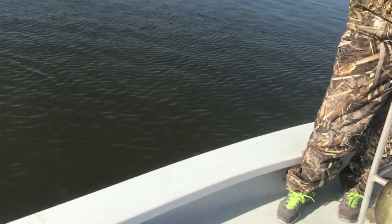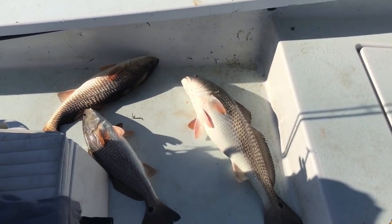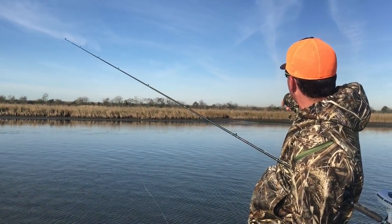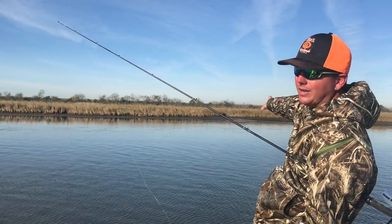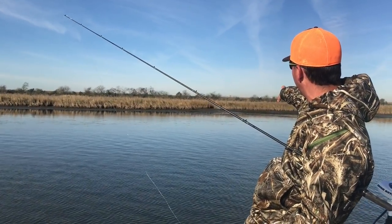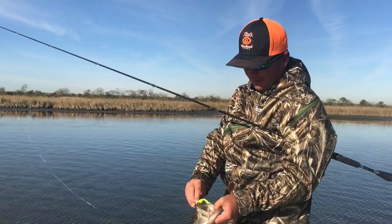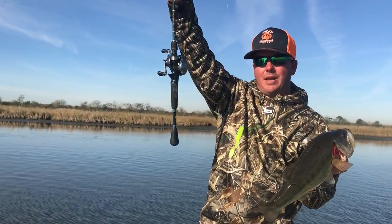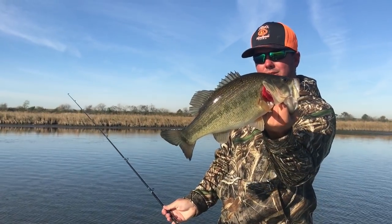Reds we're catching right here. We had a little spot right here. I'm gonna show you. You can kind of see that little slough. It's not much, a little bitty slough dipping out from the marsh, and the fish are congregated. I mean, that's a beauty. Using that lemon head and a tiger bait Matrix 3/8.